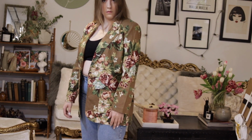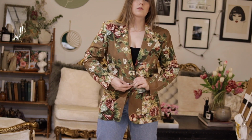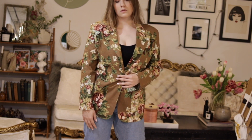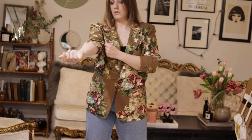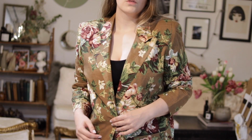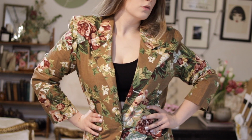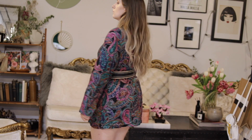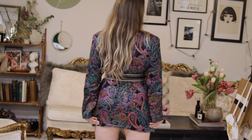Oh my god, we've got more blazers. I am so sorry. This is a linen blazer with a floral print to it. I really liked this. I thought it was super unique with the brown on floral. Usually you don't see brown as the base for a floral print jacket, but I again really just thought this was so cute. And then, you guys know, I love a good 80s realness, okay?